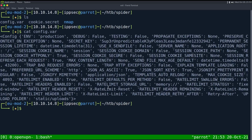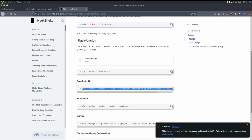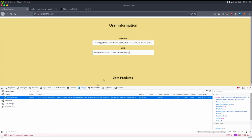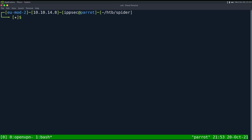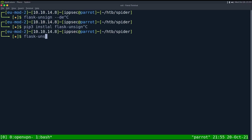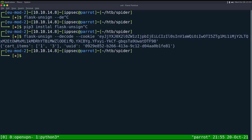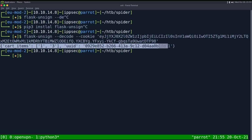with the Flask cookie. So let's go back to the application, we can grab my whole cookie, and then we can do Flask-Unsign. If you don't have it, again, pip3 install Flask-Unsign. Says it on that web page. And then we can do Flask-Unsign, decode, cookie, and then paste the cookie in. So this gets us what the cookie is.